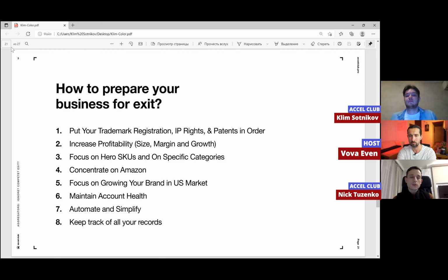Definitely there should not be any problem with IP rights, like trademark registrations or any IP infringement. You need to make sure it's all in place and all right. For example, it's hard to have your trademark registered in China, because usually all the trademarks are already registered in China.